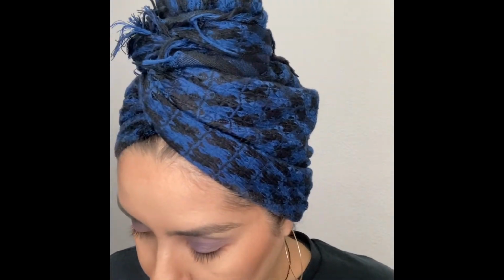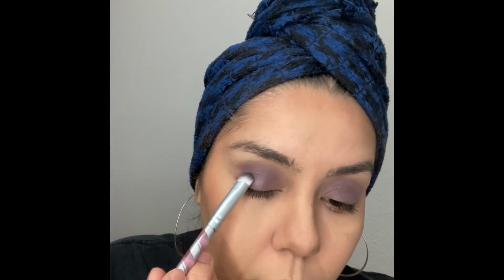Now I'm gonna go in with a little dark blue. It's called Osiris from the Prism palette. I'm gonna use a denser brush just to kind of pack on the color. I kind of think of it like that elegant navy blue that you would use for a dress that you would wear to a gown, like a black tie event. I just kind of started in my crease. I have a naturally deep crease.